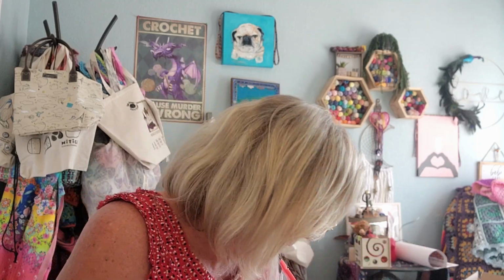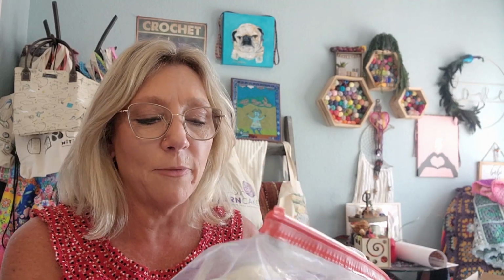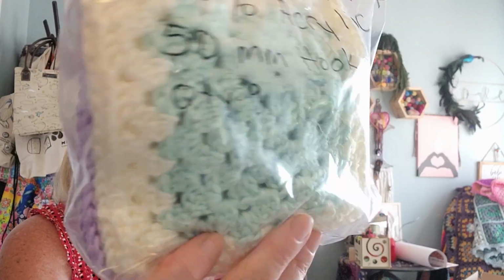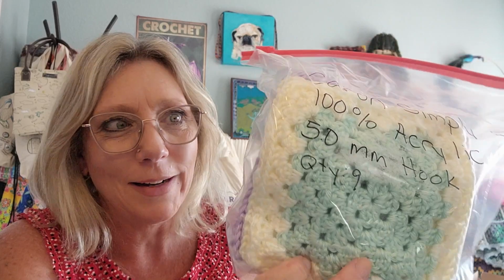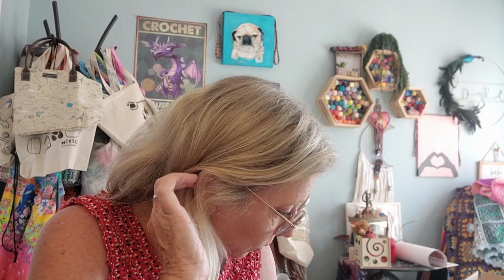All right, so these guys, okay, don't know the quantity. I think there's probably, oh no, the quantities are a little bit different in each one. Okay, so I'll have to count these out, that's fine. This one here says Karen Simply Soft, 100% acrylic, 5mm hook, quantity 9. Beautiful, beautiful. Love the lavender and then the mint green. This speaks Easter to me. I love those.